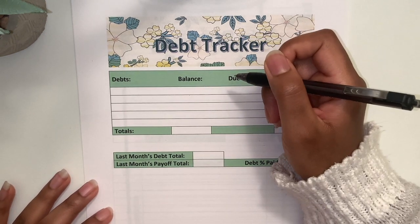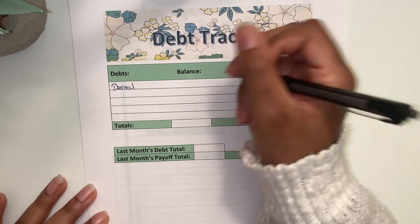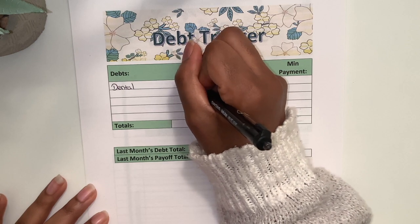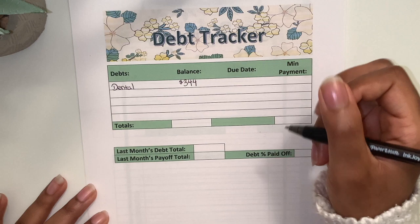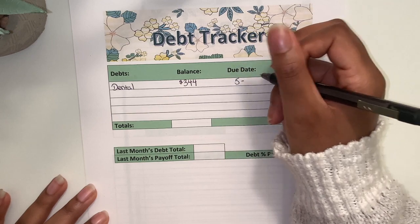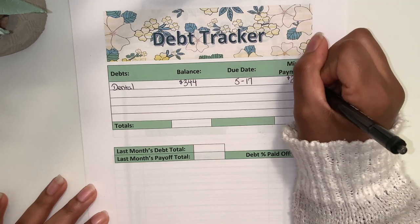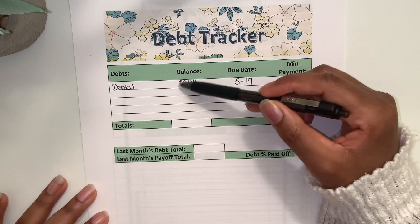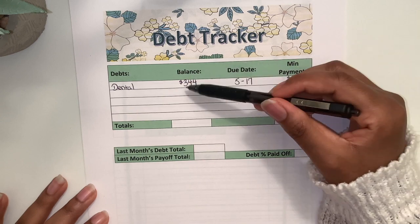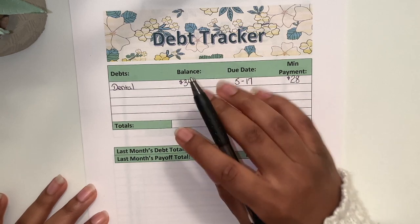So let us list my debts first. My smallest loan is dental. I had wisdom teeth, 3. I was only supposed to get 1 out. I got all 3 out, and it was unexpected. So we are now looking at a balance of $344. This is always due on the 17th, and this has a minimum payment of $28. Now currently for this month, we are trying to get this off because if I pay this off by June, I don't accrue interest. So we're going to see that the full 28 that we applied in April, it's all here. There was no interest added.